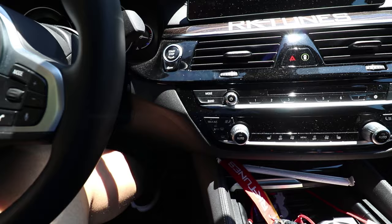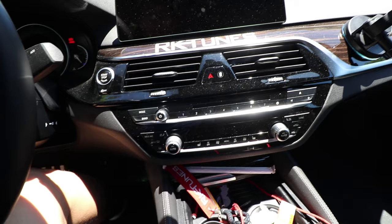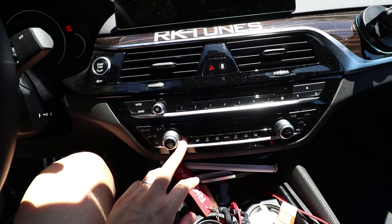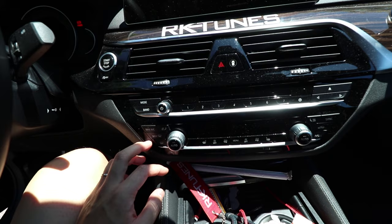Speaking of, now it's basically just a basic AC system. I believe probably only the 7 series in the States offers a full digital AC system. The full digital AC system means all the buttons you see here are not physical buttons. They're on a screen. That's what my mom had with her car back in China.